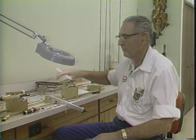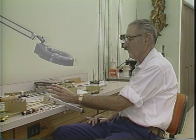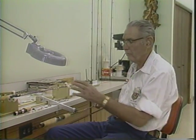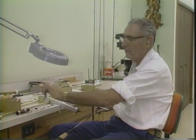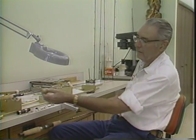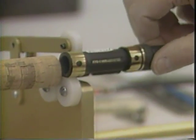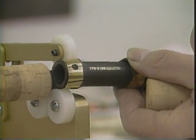Now, after you've got the handle on and this part here, you take this and use this much of it. This part here has to have the thread sealer all put on it, and it takes at least two coats, and sometimes three, depending on the thickness of your thread. Then after that, you take this part here and slide it on over the top, come back to here like this. You've got the reel seat here, and then this goes on here and up to that.